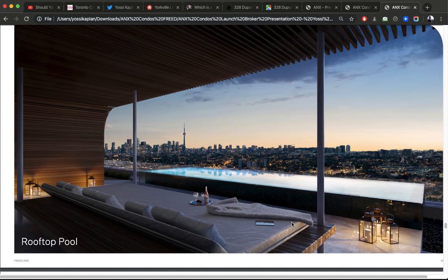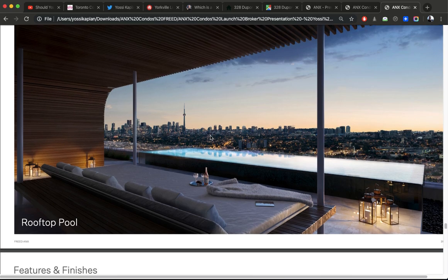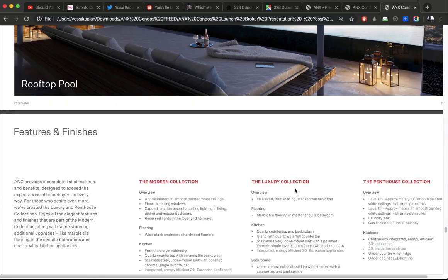Calm, calm, calm. And of course, we have a beautiful rooftop pool overlooking the city. What's better than to sit there and see the city in front of you? And this is facing south, so you'll get a lot of sunlight and you have beautiful sunsets.